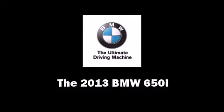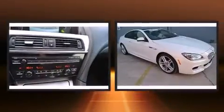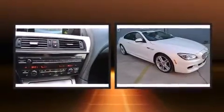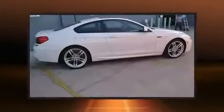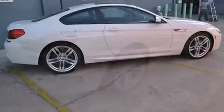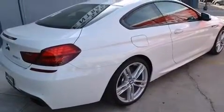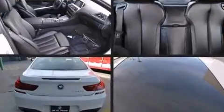Familiarize yourself with the 2013 BMW 650i. This two-door, four-passenger coupe still has fewer than 5,000 miles. BMW made sure to keep road handling and sportiness at the top of its priority list. A turbocharger further enhances performance while also preserving fuel economy.